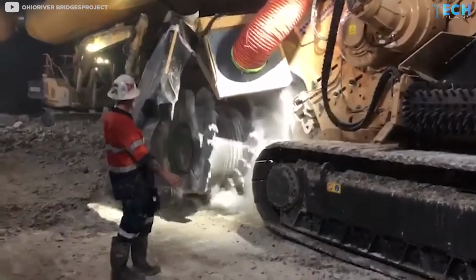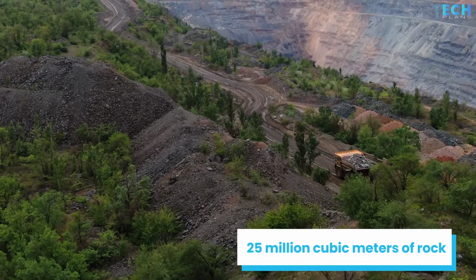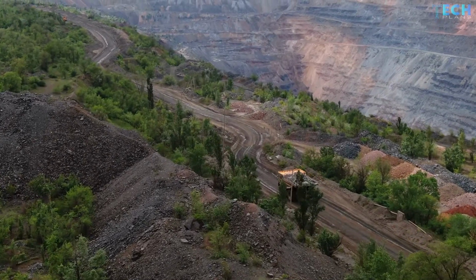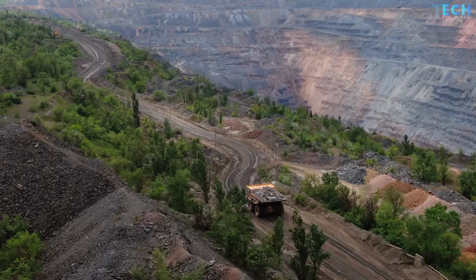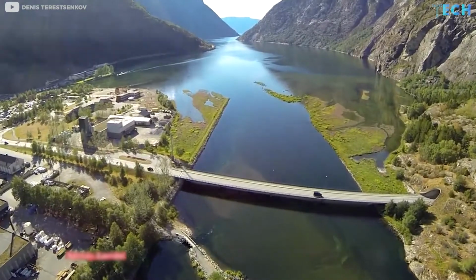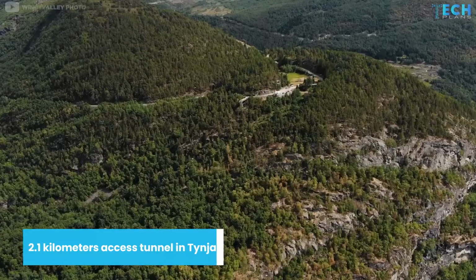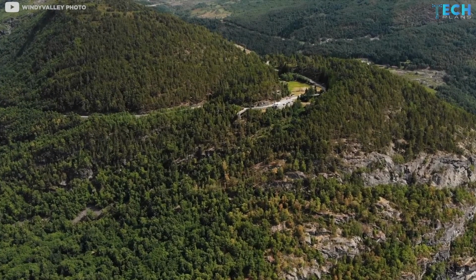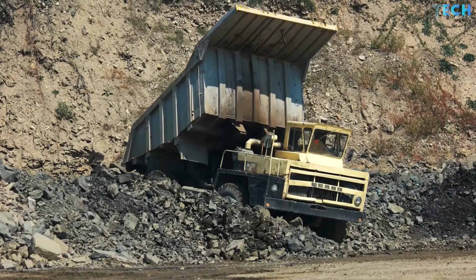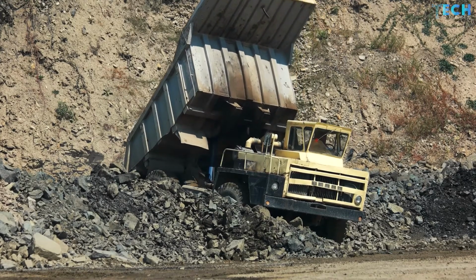One of the main challenges engineers faced when building the Laerdal tunnel was excavation of debris. About 25 million cubic meters of rock were excavated from the blast sites, but removing them while protecting the cultural and geographic landscape of the area was a challenge. To protect the environment, the Public Roads Administration decided to build more than 50% of the tunnel, starting from a 2.1 kilometers access tunnel in Tindjadal. The Tindjadal side valley opening up from 8 kilometers east in the town of Laerdal was the perfect spot. At this site, excavated materials were dumped with no negative effects on the valley and surrounding areas. The watercourses were also protected.